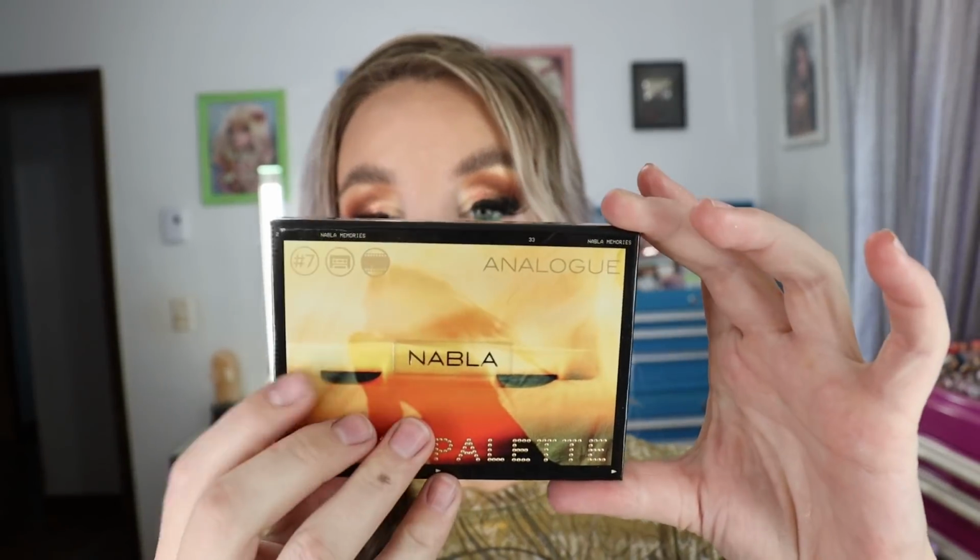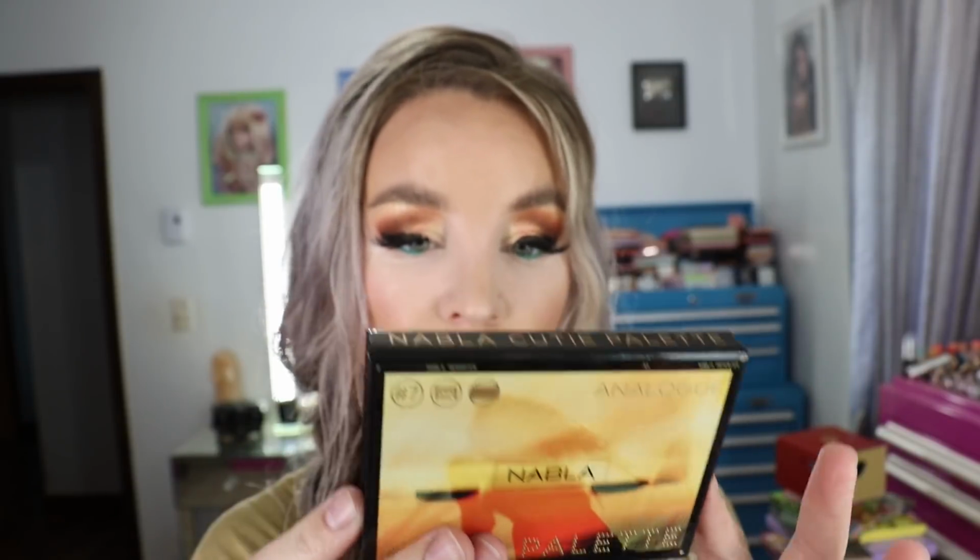And then the box also came with the 2 new Cutie palettes. So this first one is the Analog Cutie palette. So cardboard packaging here. These are also made in Italy. There's a total of 0.32 ounces of product, or 9 grams, across 6 shades.